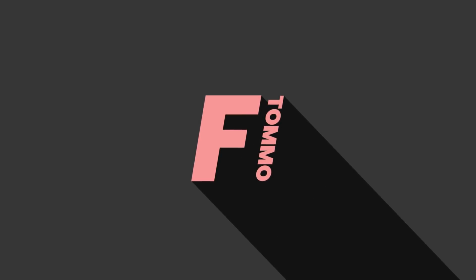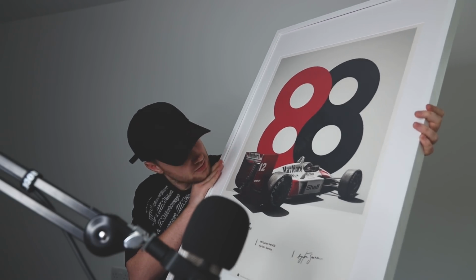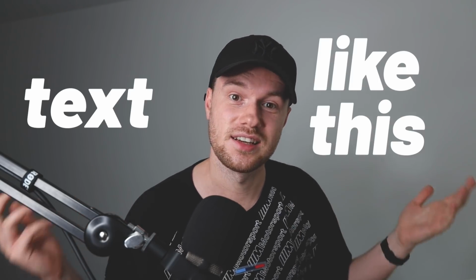So I've had this poster for a while and I've finally got a frame to put it in. Look at this beauty. Look at that absolute weldy. I don't know whether to put it in the background or keep it clear so that I can put text like this. I'm not sure yet.